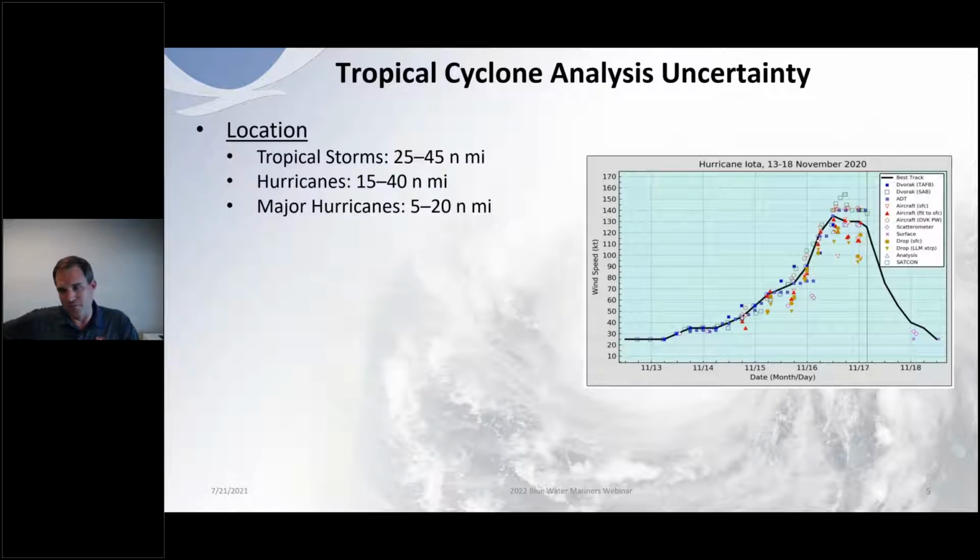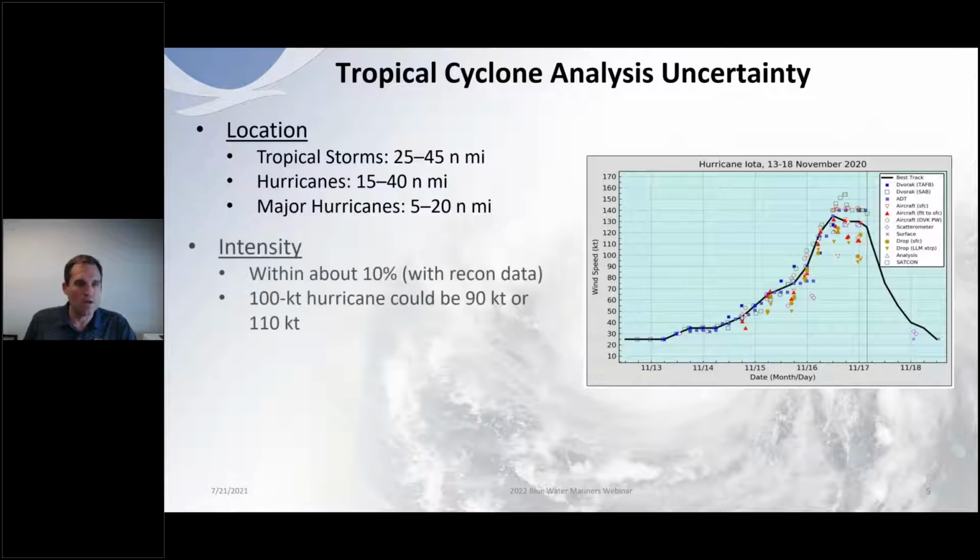Our analysis precision that we provide is basically to the 10th of a degree latitude longitude. So that's kind of getting down to that sort of 5 to 6 nautical mile range. We can't really get more precise than that. In terms of intensity, when we have aircraft reconnaissance data, we think our intensity estimates are good to within about 10%. So if we say a hurricane has maximum sustained winds of 100 knots, we're basically saying it could be anywhere from 90 to 110.